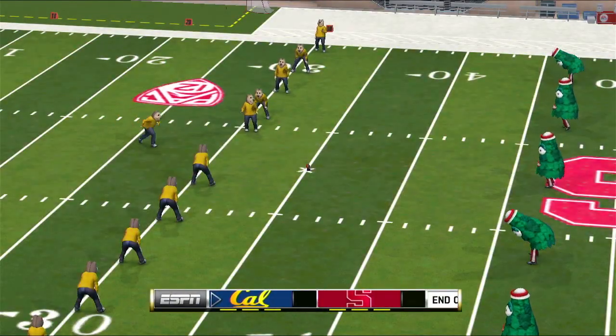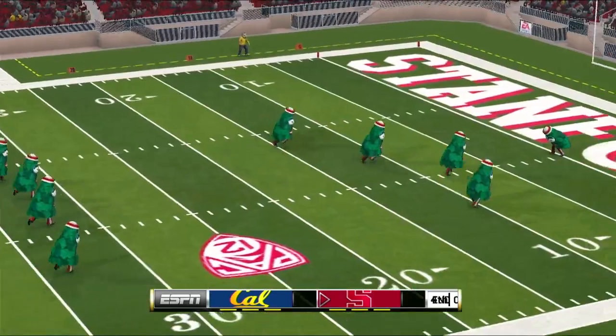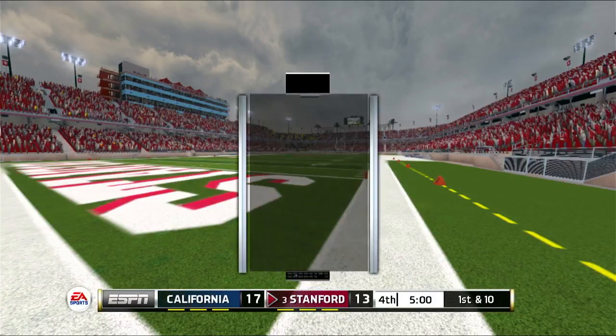California lines up for the kickoff. He really got a hold of that kick. This one's going to be down in the end zone for a touchback.